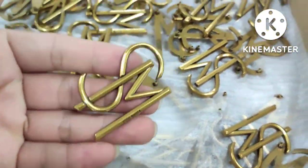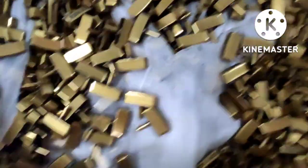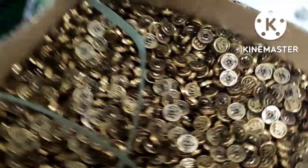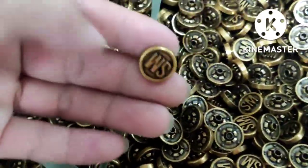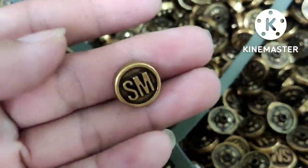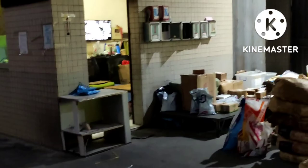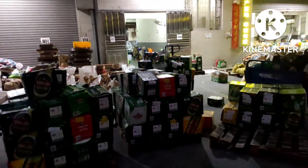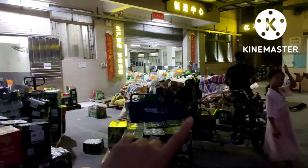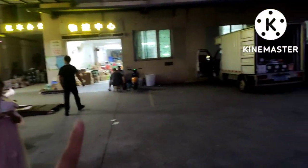Also they have their logo SM. This one is like also a small one of their logo, and this is the clip button. So here is the security house, and here's this place where they put their final product. So there's the area ng making. Oh, have little girl, and then this is the storage.